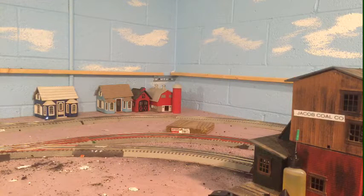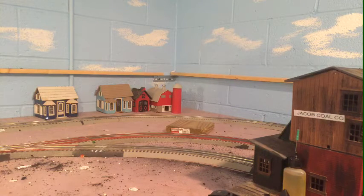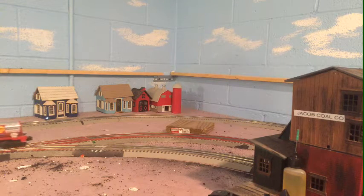Look, it's not down. There's a cutoff section up here. That's why the train stopped. Okay, we're almost clear of the switch. There. Back up into Conway.